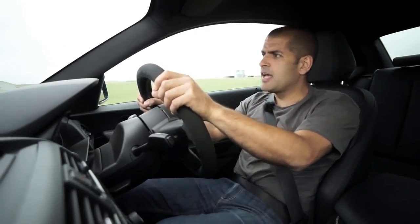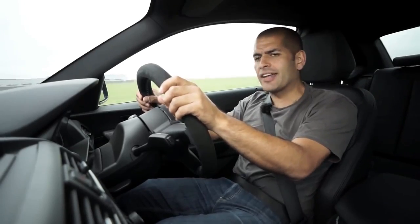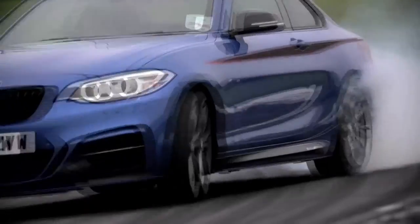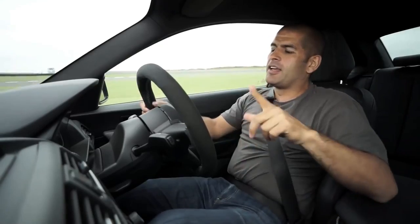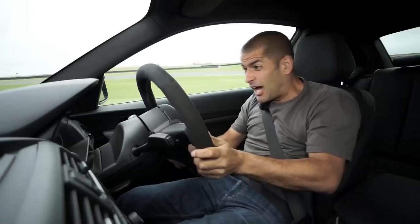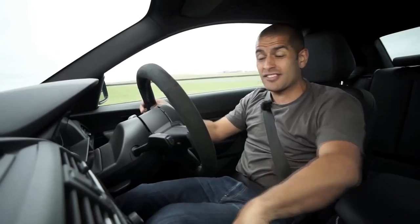Let's move to stage 2 of the drift process, maintaining that slide. This is the good bit. This is the really, really fun bit, if you ask me. Get the car into the drift. To sustain it, it's all about power, as Mr. Clarkson would say. You have to throw, listen to that. I'm flat out there, nearly 7,000 revs.